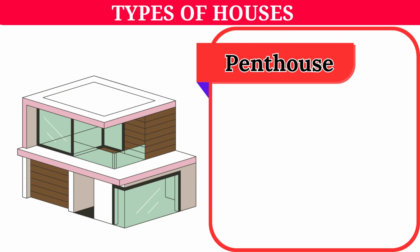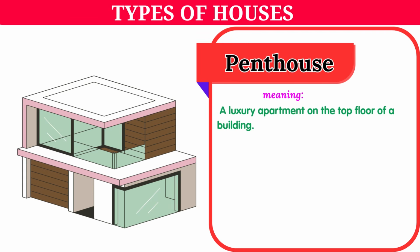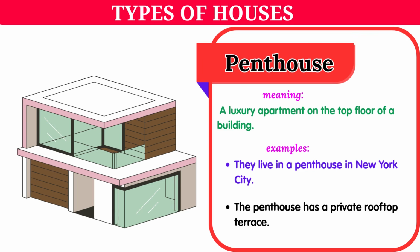Penthouse. A luxury apartment on the top floor of a building. They live in a penthouse in New York City. The penthouse has a private rooftop terrace.